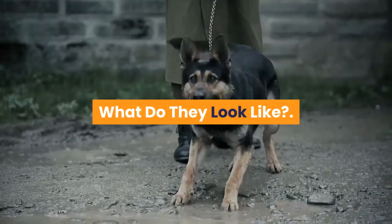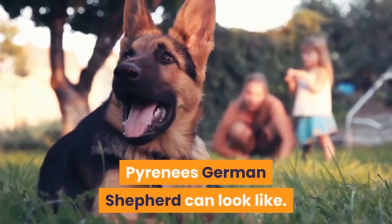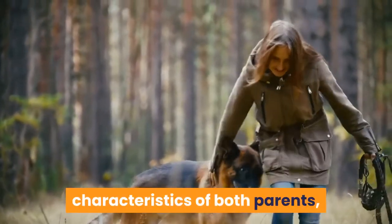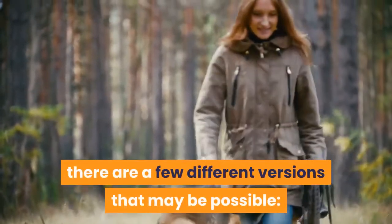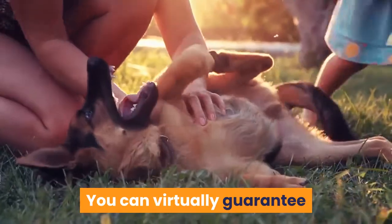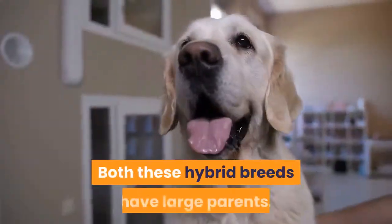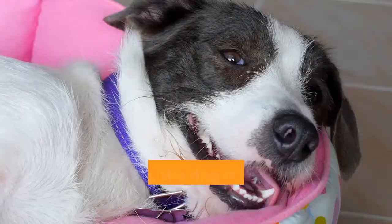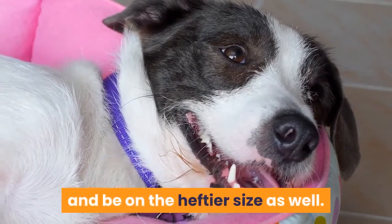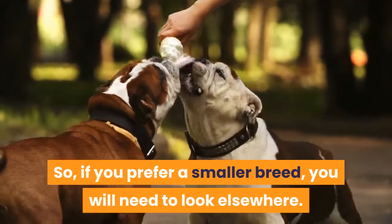What do they look like? Once again, there is no telling what a Great Pyrenees German Shepherd can look like. However, when you consider the physical characteristics of both parents, there are a few different versions that may be possible. Size. You can virtually guarantee that a Great Pyrenees German Shepherd dog will grow to be quite big. Both these hybrid breeds have large parents. As such, the dog is likely to have a greater height and be on the heftier size as well. So, if you prefer a smaller breed, you will need to look elsewhere.